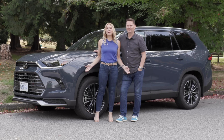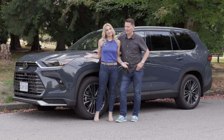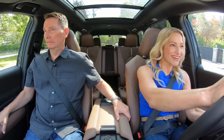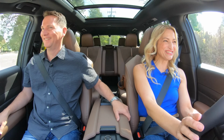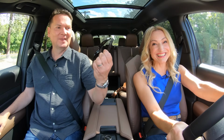Look what we got back, the Toyota Grand Highlander. Is it as good as we remember from the first drive? Hybrid Max engaged. Man, I gotta tell ya, I still like the Hybrid Max.